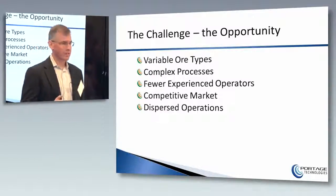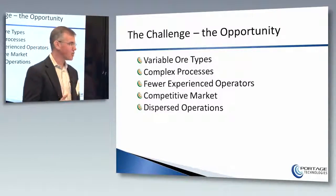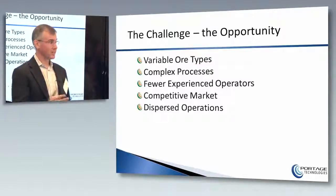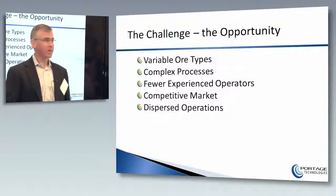Fewer experienced operators. I'm sure everybody that's in operations in this room is experiencing the struggles that we all have with finding people that know what they're doing in the plant. The competitive market, which you mentioned just earlier, and dispersed operations.